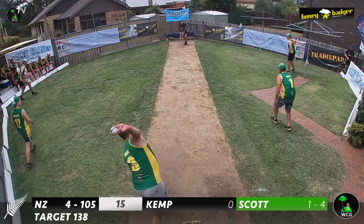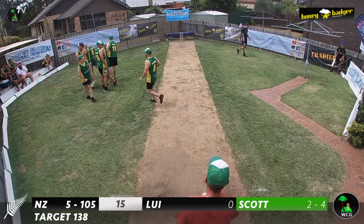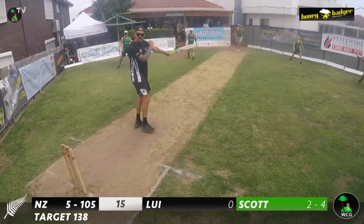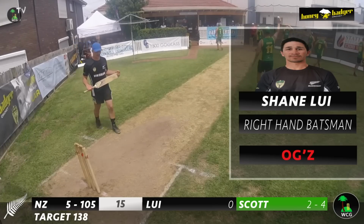And Scott will come into Kemp once again, and this one's a good length delivery, and Kemp just holds out the bat, and this one catches the edge. So it's 2 wickets in the over for the Aussie skipper, and the Aussies feel they are right back in this, 5 for 105. So it'll be Shane Louis from Hawke's Bay who will make his way to the crease at number 6.